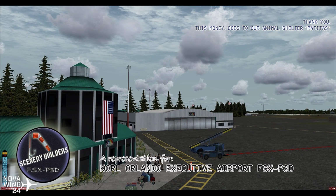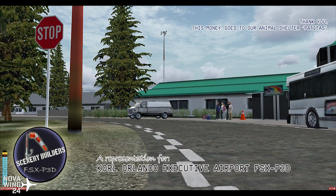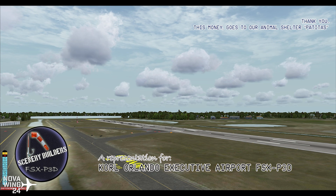And the other release that these guys brought us as well is KORL, or Orlando Executive Airport. Essentially, it's just a small airport, primarily for GA and business aircraft, just outside of Orlando in Orange County in Florida, so very local to a few YouTubers out there. It's owned and operated by the Greater Orlando Aviation Authority, and as I said, it's primarily there to serve general aviation purposes, but it does see the occasional visit of a high-flying executive out there for a trip. And again, it's looking better than some of their previous releases, which is nice to see that these guys are improving.